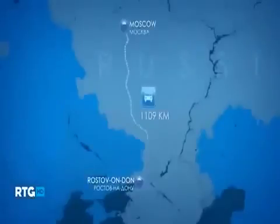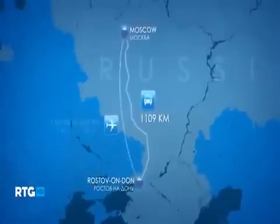Rostov-on-Don is in the south of Russia. It's a major historical, industrial and administrative center with a population of over 1 million. It is 1,109 kilometers from Moscow, a journey of 1 hour and 45 minutes by plane.